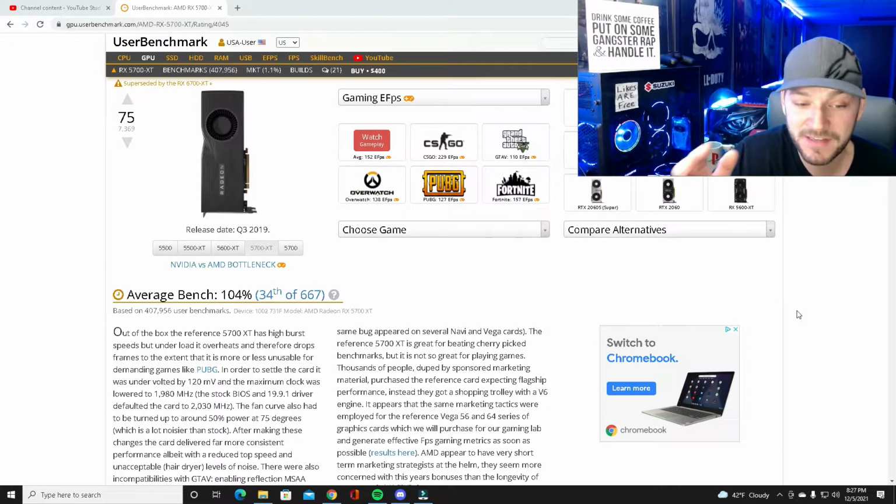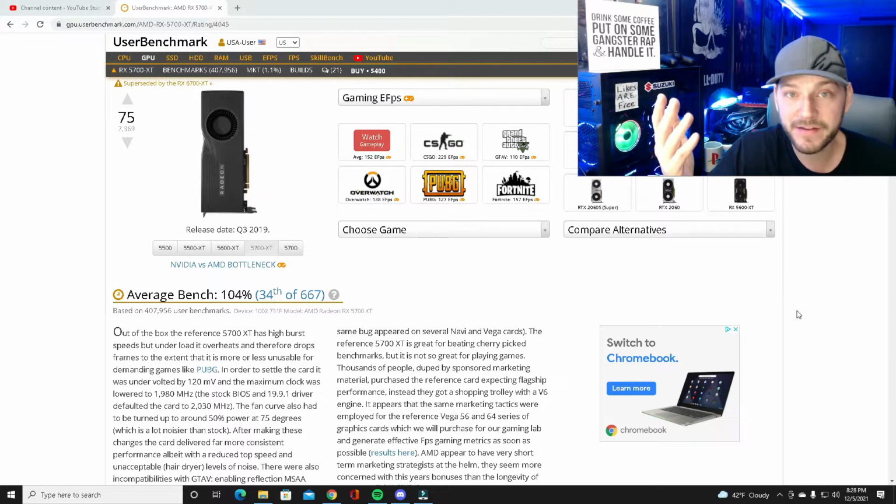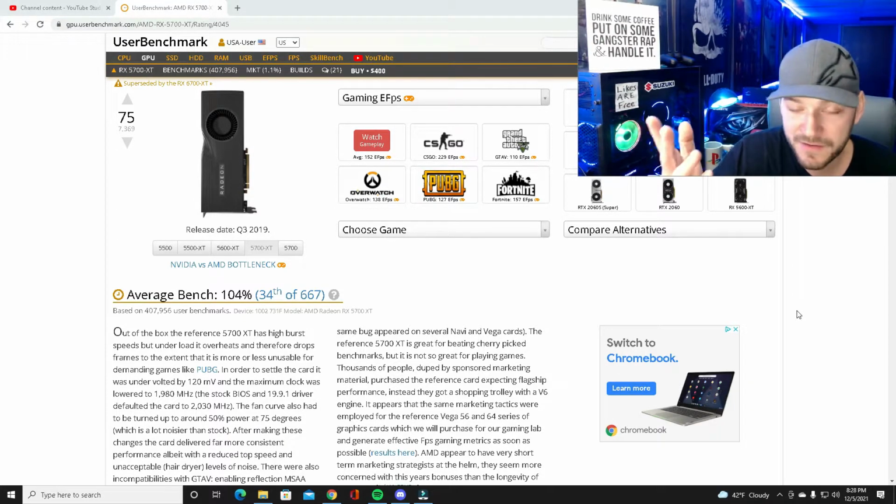Out of the box, the 5700 XT has high burst speeds, but under load it overheats and drops frames, and it kind of gets a bad rap for that. The rest of this read is very brutal on the card, saying that it's bad for gaming and stuff like that, which to me is crazy, because this card for its time was excellent, and the fix that's here is easy. Even if you come to a channel like mine, I'm telling you how to fix this for each individual game. You can find it in 2-3 minutes. Fix this for your card.